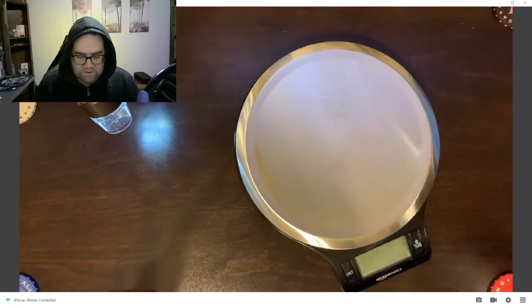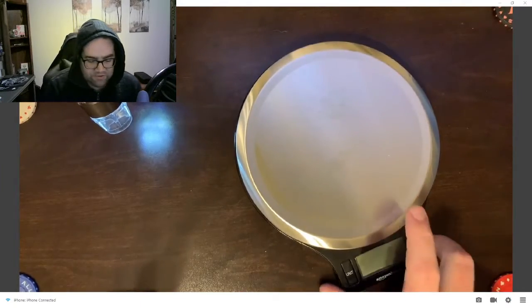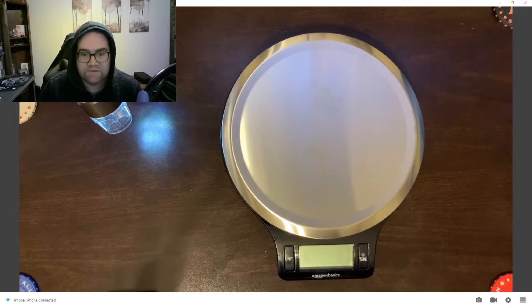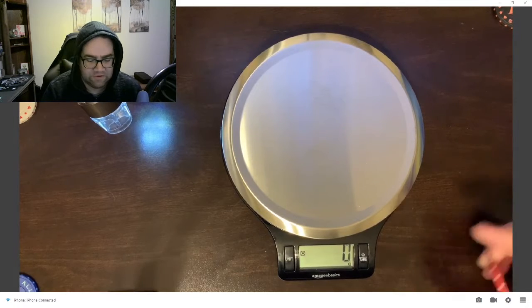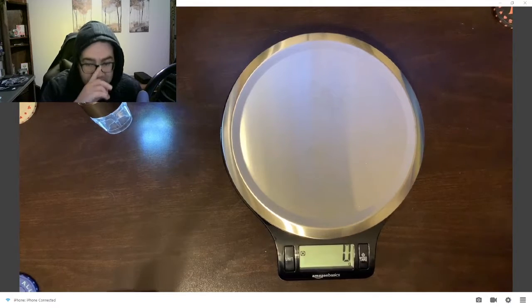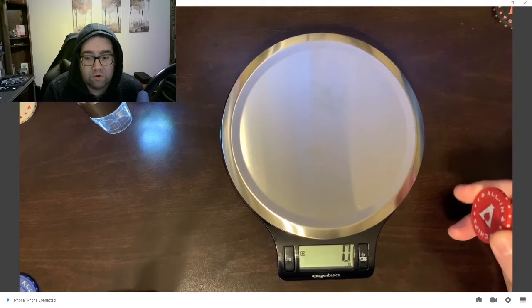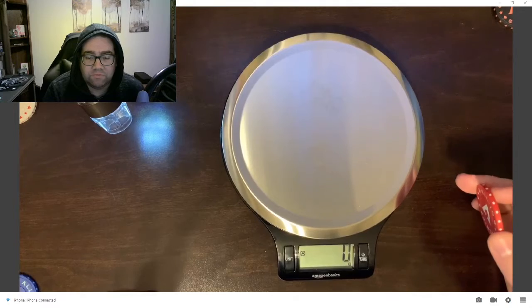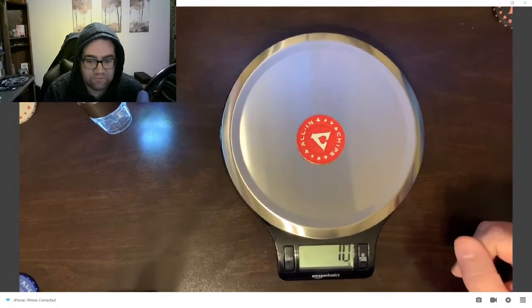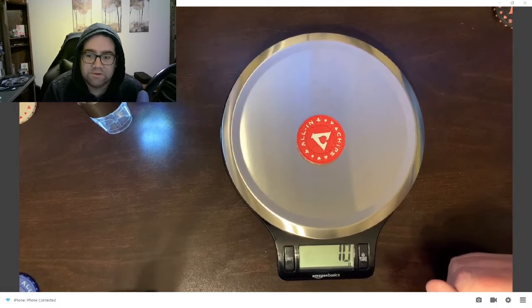Also, before we get to opening cards, this is an Amazon Basics scale that I got. And it's not quite as precise as I had hoped. It does weigh by grams. It doesn't do tenths of grams or hundredths of grams. I probably should have done my homework. We're going to try it out. You know, a poker chip weighs 10 grams. 10 grams.